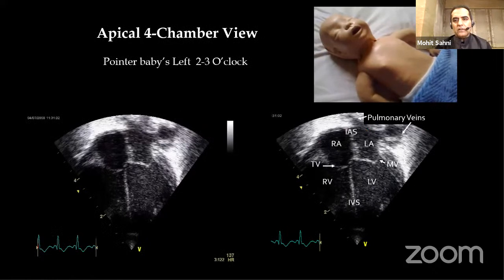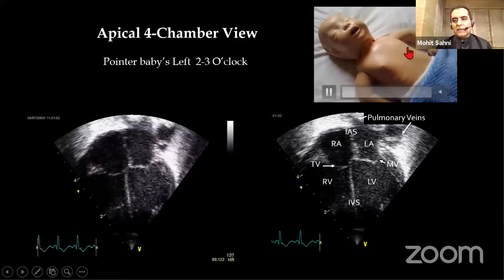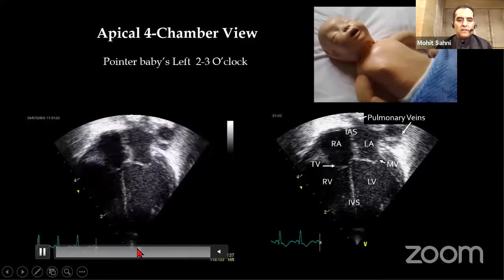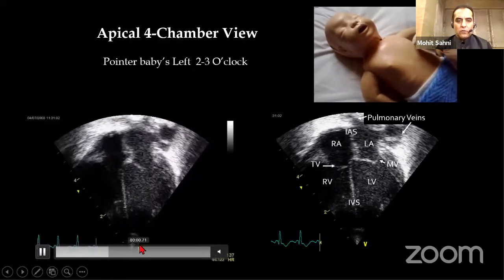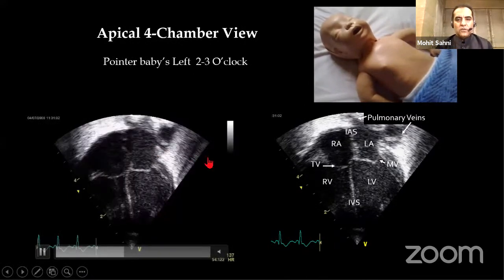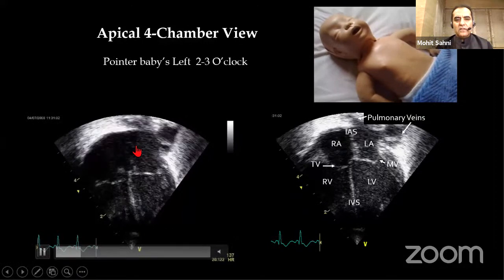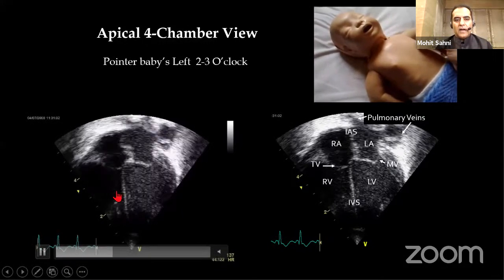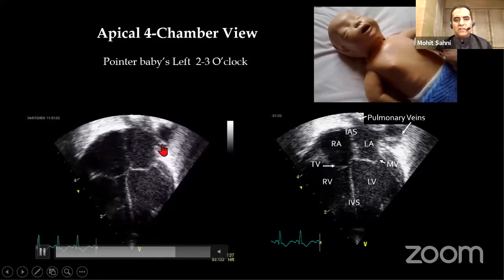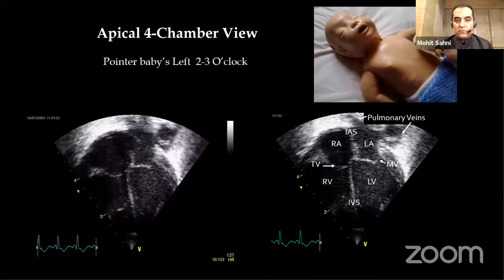So this is how you do it. This is your baby. The probe marker is pointing at the 2 to 3 o'clock position at the apical window, and this is what you will see. We have kept the probe orientation marker down. This is an upright view of your heart, not inverted. As you can see, the marker is on the left side, at 2 to 3 o'clock. So these are your LA, LV, RA, RV, interventricular septum, interatrial septum, and 1, 2, and 3, these three are your pulmonary veins. So this is the apical 4-chamber view.